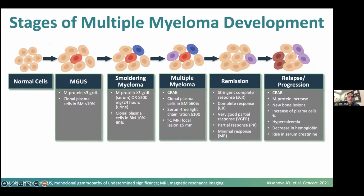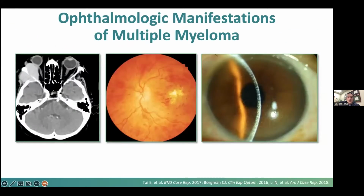Another factor why this is so important is that there are ophthalmic manifestations of multiple myeloma that we as eye care doctors may be the first to see, helping start the workup to make this diagnosis and start treatment as soon as possible for these patients. We all kind of know this. You can get a presentation of proptosis in a patient where there is actual deposition in the orbit around the globe, causing that proptosis. So this should be on our differential if we're seeing a patient with proptosis.